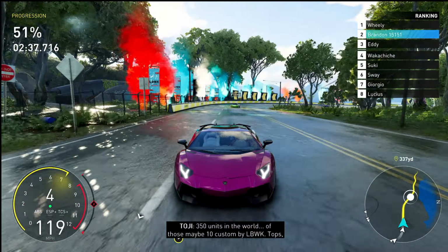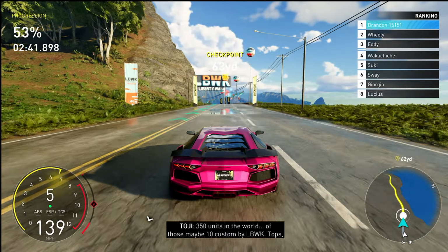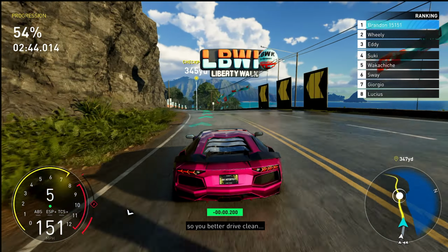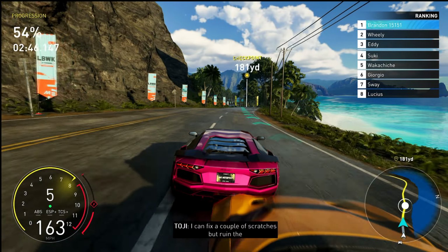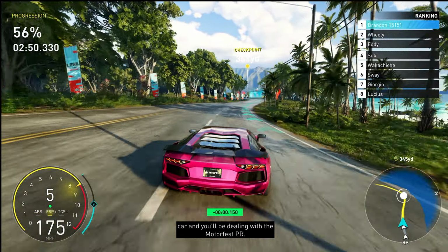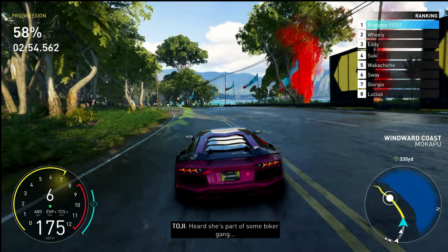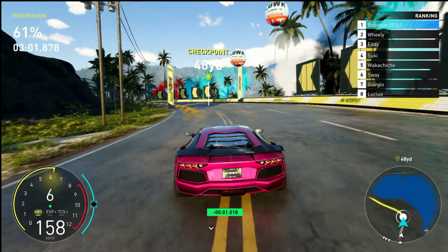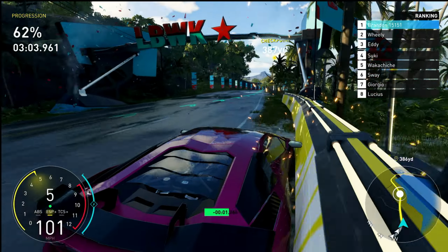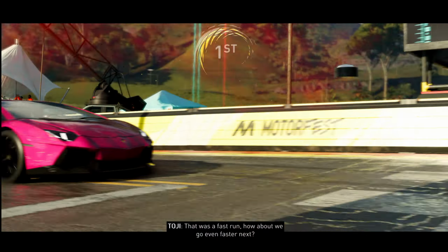Okay. 350 units in the world. Of those, maybe 10 custom by Liberty Walk. Tops. So you better drive clean. Yeah, this car's already ruined. I can fix a couple of scratches, but ruin the car and you'll be dealing with the Motorfest PR. Whoa, no, okay, I'm sorry. No more scratches. I'm just destroying this rare piece of art. Oh, I'm sorry. There is another scratch. There we go. First place.